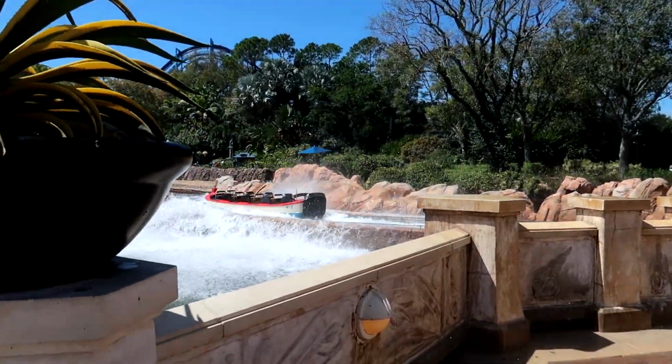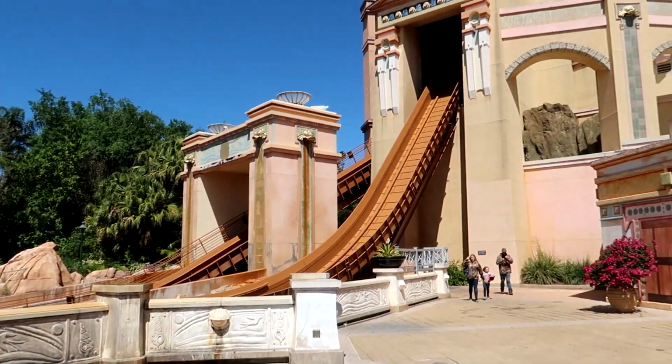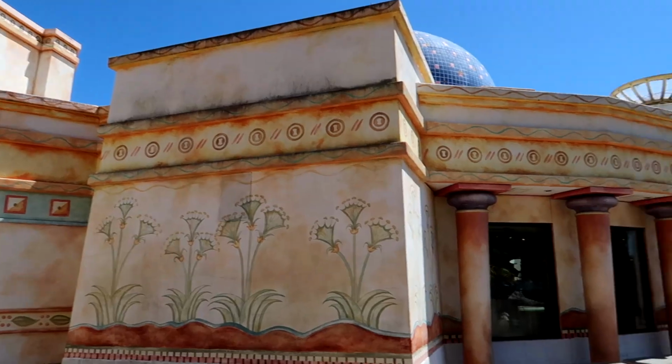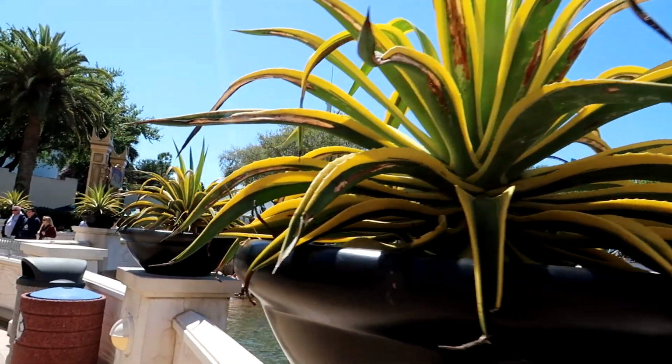Oh, yes. Looking forward to this reopening. The boats look great as well. I think they've been done last time I was here in November. If you want to see on-ride footage, of course, check out the vlog. But yeah, going to head down now over towards another awesome B&M coaster.